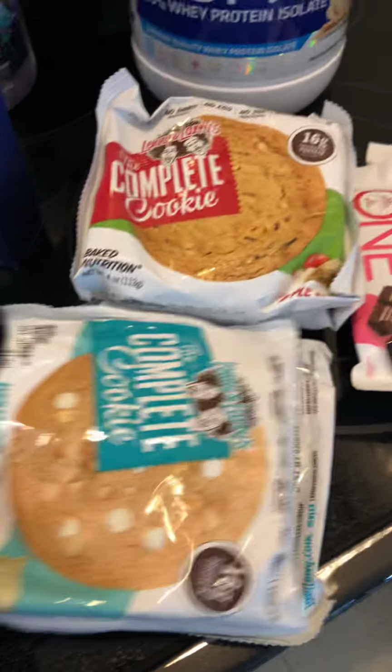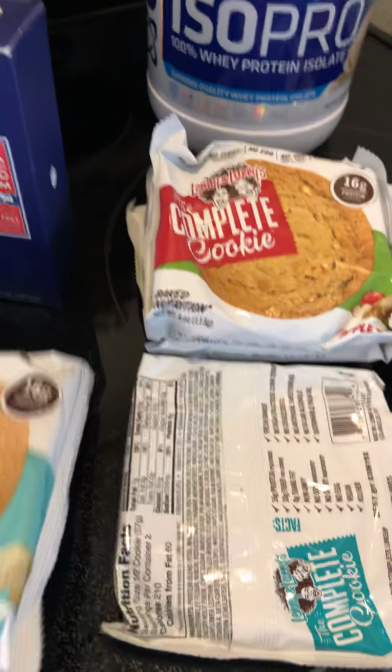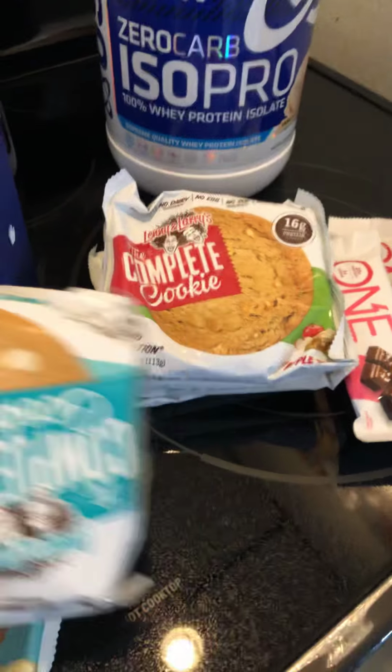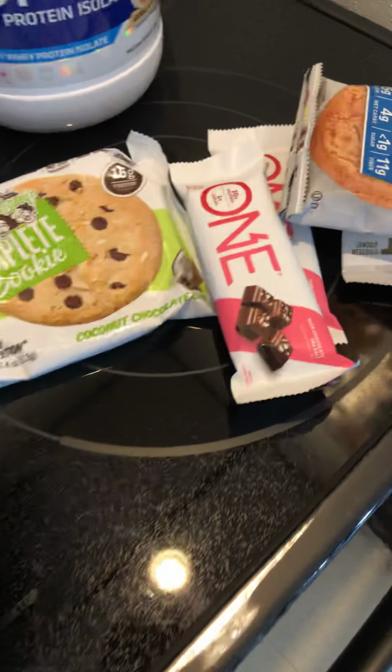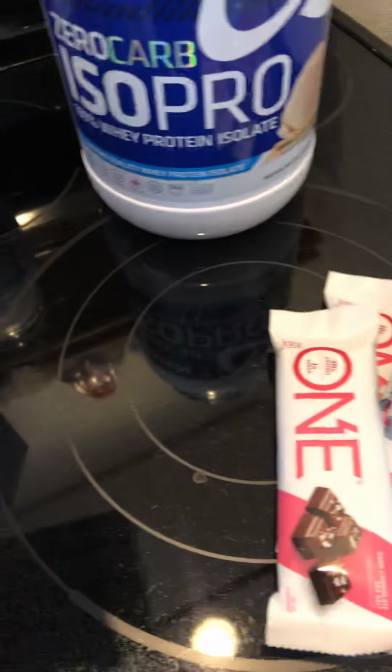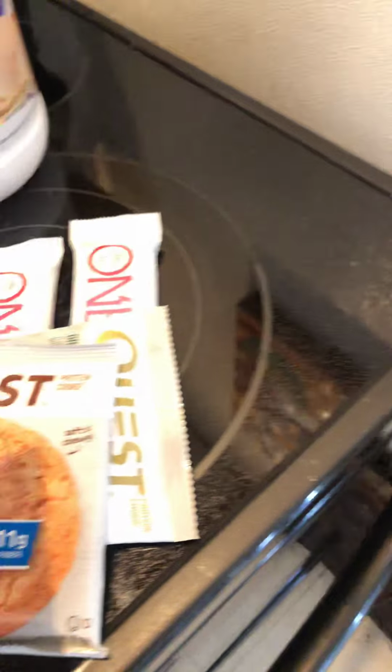And then I got some cookies for myself. This is Linney and Larry's cookies. This one's white macadamia nut. This one's also another Linney and Larry's. And then I got, this one is apple pie, another apple pie, and then a coconut chocolate chip. And then I wanted to try more Quest cookies. These are actually really good.